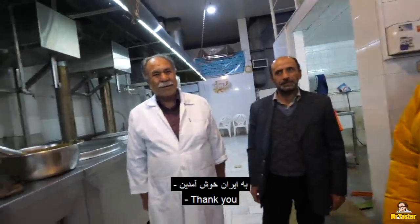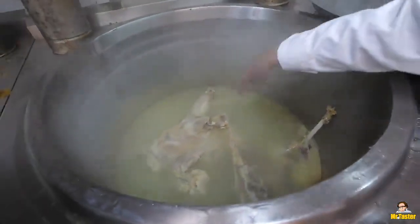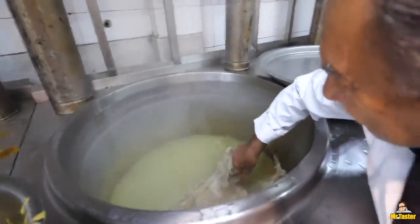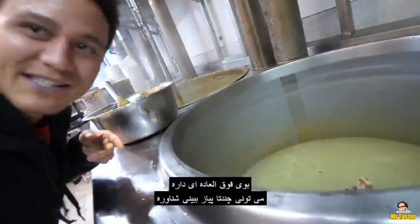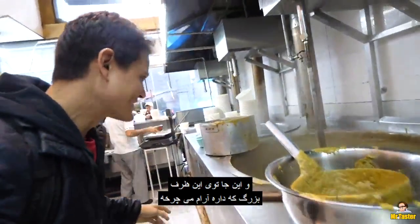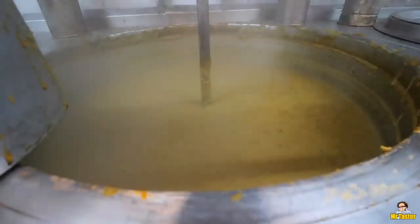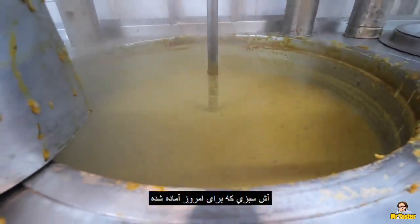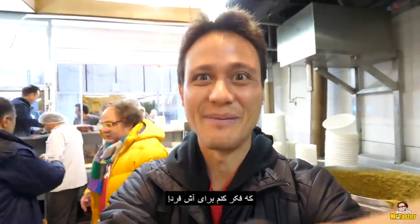He's king of Ash Sabzi. Salam. Welcome to Iran. Merci, mamnoon. So this is the lamb, that's actually lamb shoulder that's being boiled, simmered for 7 hours for tomorrow's Ash Sabzi. That smells incredible. You can see some onions floating around, but then over here in this gigantic, slowly churning vat is the prepared one for today, the Ash Sabzi. And then over on this side is the chickpeas that are soaking for, I believe, tomorrow's lamb.